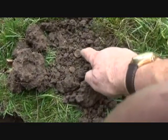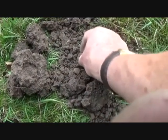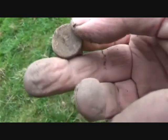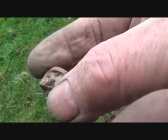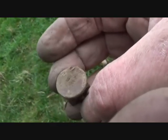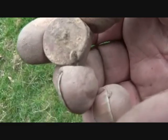Now, what on earth are you? You look like a seal. Bloody weird is what that is, isn't it? Not come across that before, mate. Weirdy. Oh, well. It did look like one, didn't it? I thought that was a seal, you know.